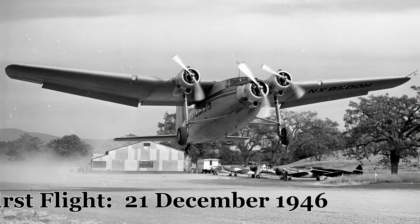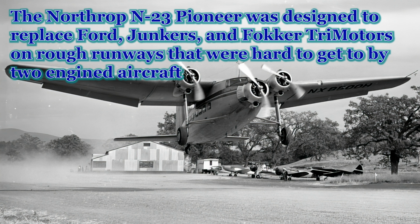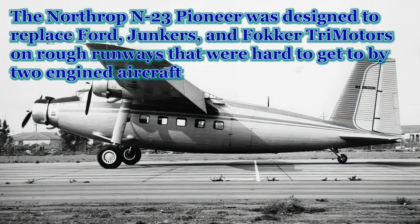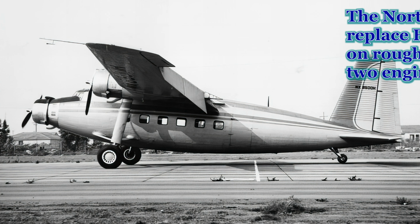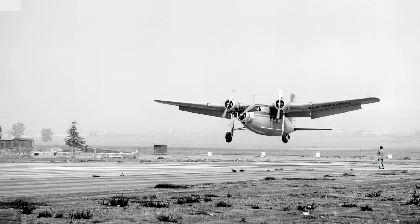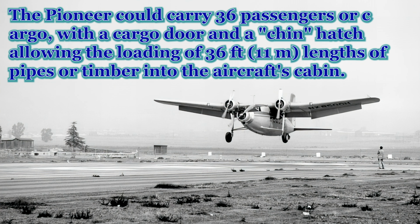In the mid-1940s, Northrop was cooking up something special: the N-23 Pioneer. This rugged tri-motor transport was built for adventure, designed to land in those rough, short airstrips that other planes wouldn't dare touch. With its high wings, tough landing gear, and powerful engines, the Pioneer was ready to tackle any terrain, carrying passengers or cargo wherever they needed to go. And those massive flaps, they were like secret weapons, allowing it to take off and land in super short distances.